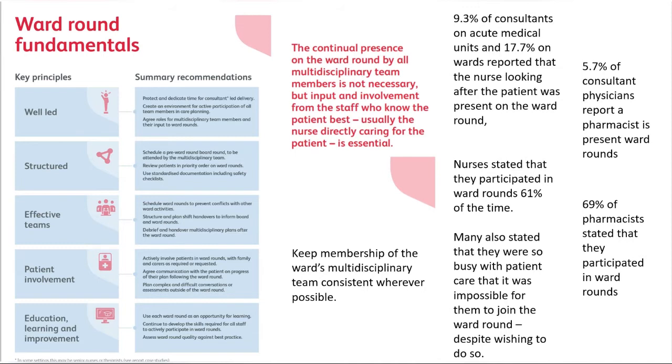However, the people who know the patient best need to feed into that for their patients, and that is commonly, and probably most commonly, the nurse who's directly looking after the patient. It's also important to try and keep the membership of that multidisciplinary team as consistent as possible, and that requires some planning, because if we have a more constant team, we're more likely to make good decisions and have good communication. So what's happening in practice?